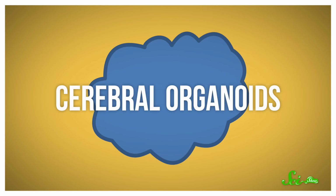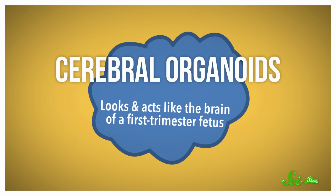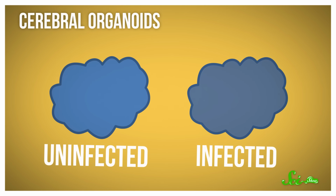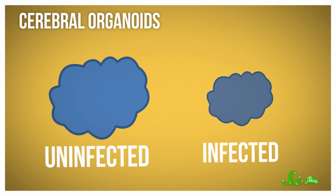Another experiment involved cerebral organoids, which are these appleseed-sized mini-brains that kinda look and act like the brain of a first trimester fetus. They infected 6 of these organoids with Zika and left 6 uninfected. When they measured the organoids after 11 days, the infected ones were only about 60% as big as the uninfected ones. These results help explain how, over many months, the Zika infection could cause a lot of damage to developing brain cells and potentially lead to a malformed brain condition like microcephaly.